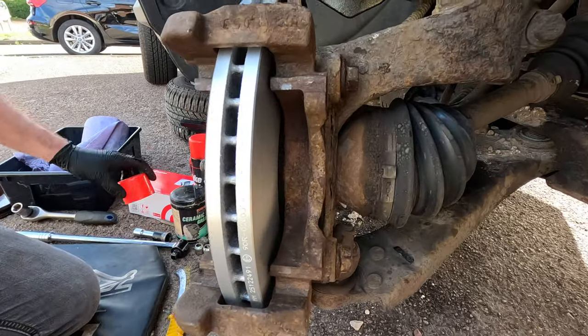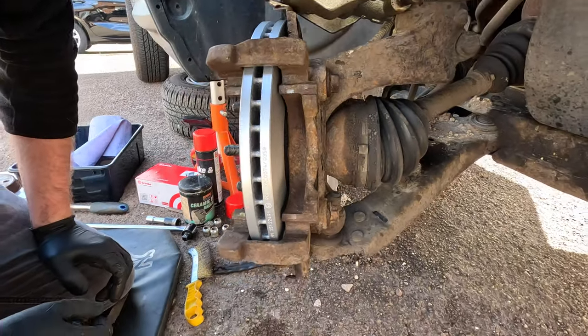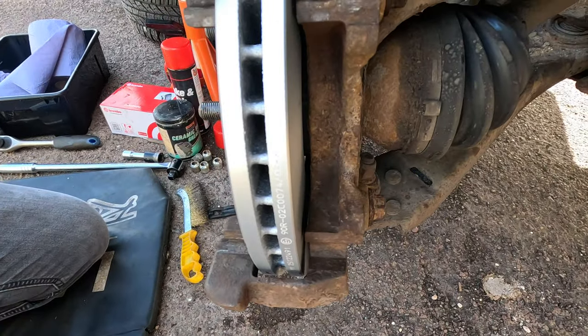Look at the tolerances in between the gaps. Yeah, it's not much to it. No, is it? It isn't, especially down in there.